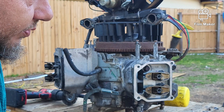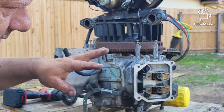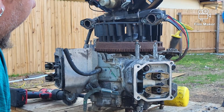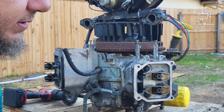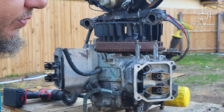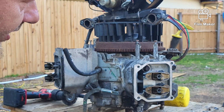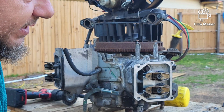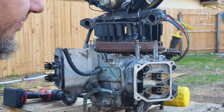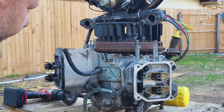Now the cylinder is completely dry, which I should have at least put a little oil down in the cylinder or something like that, but I just wanted to spin it over again. This is a junk motor. We're trying to see if we can get some extended life out of it with minimal tools and minimal work. And when I tested it again, it was at 70 psi. Now that's still half of what the other cylinder was at, 140 or 145.